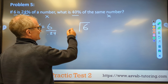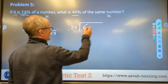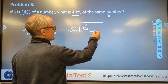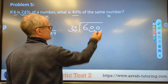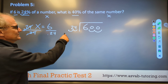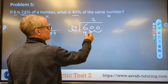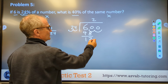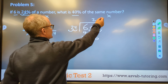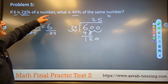6 is divided by 0.24. 6 is the same thing as 6.0. I'm going to move this decimal over 1, 2. So I move this decimal over 1, 2. There are no values there. So zeros go there. So 24 goes into 600. So 24 goes into 60 twice. That's going to give me 48. 60 minus 48 is 12. Bring down the 0, 120. 24 times 5 is 120. So if 6 is 24% of a number, that number is 25.